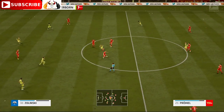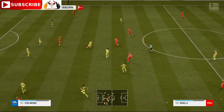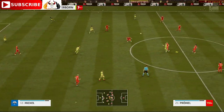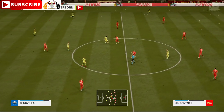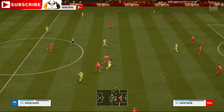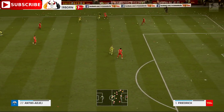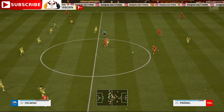Solinski. Poor attempt at a pass, really. Trümmer. Yunus Mali. Christian Gentner. Well, that would be straightforward for any keeper. Vasiliadis. Solinski. Well, the attacking options appear plentiful. Rob them. Gentner. Trümmer. We have entered the final minute of normal time.